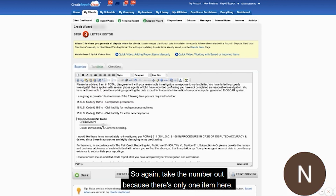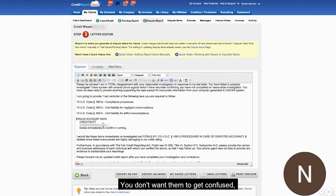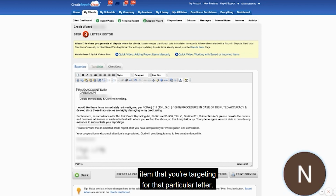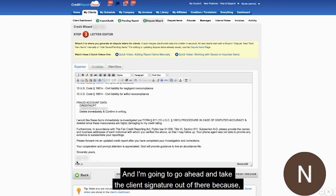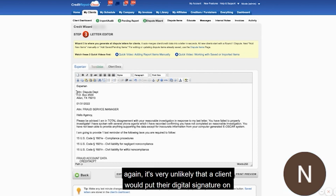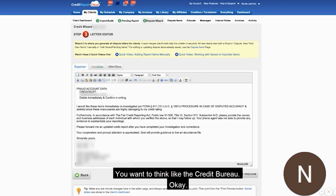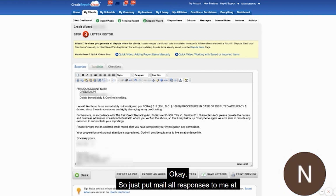So again, take the number out because there's only one item here. You don't want them to get confused, especially when you're sending proof documents. You want to just do the one item that you're targeting for that particular letter. And I'm going to go ahead and take the client's signature out of there because, again, it's very unlikely that a client would put their digital signature on a letter going to the credit bureau that they're doing, right? Very unlikely. You want to be realistic. You want to think like the credit bureau, okay? Is it likely a client's going to e-sign? No, okay? So just put mail all responses to me at my one and only mailing address of 2+ years.